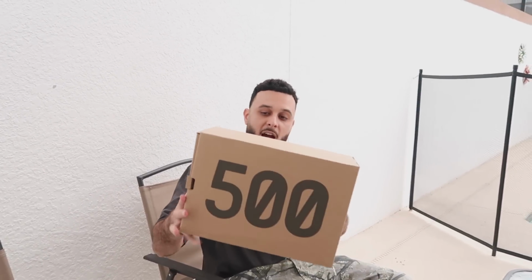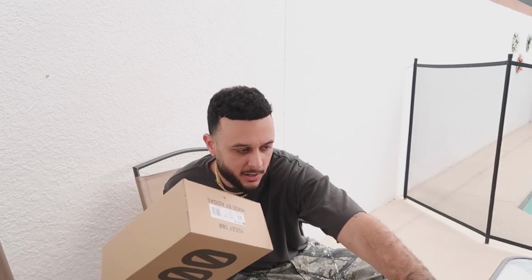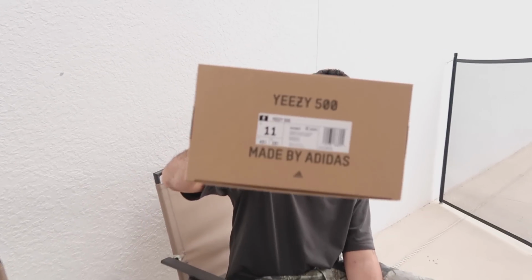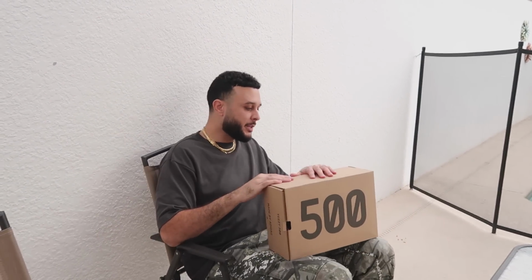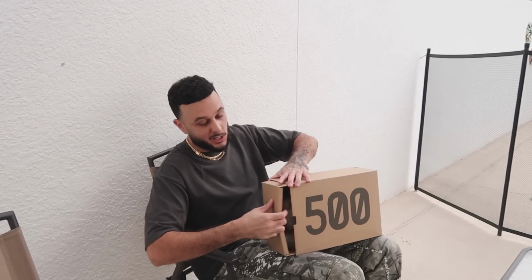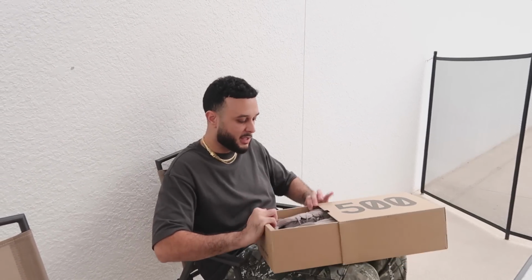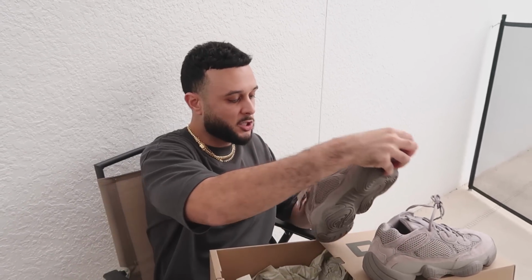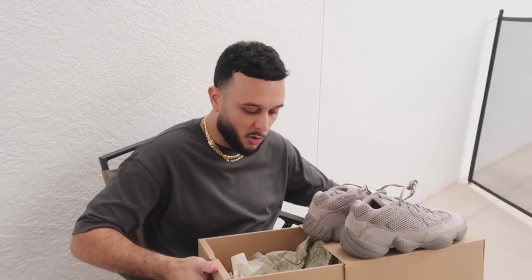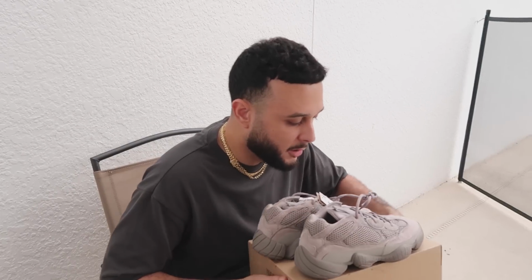So we got the 500. Now these I believe are dropping on the 3rd of December, and I think the Quantums are going to be dropping here on the 4th, or vice versa. So these were pushed back from November, size 11. This colorway is called Ash Gray. And when it comes to the 500, Yeezy, when it comes to the low, they tried to switch up something a little different with the Inflame. These joints right here are a little more in line with the original 500s, where you have a more tonal, earth tone colorway.